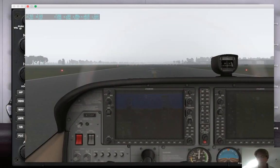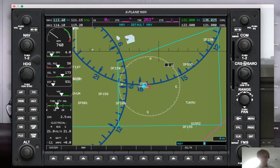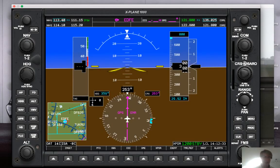As you can see here, I have loaded the 172, the Cessna 172, in X-Plane 11.10. It's of course no secret that the other variant of the 172 that we ship with X-Plane 11.10 features the new G1000.